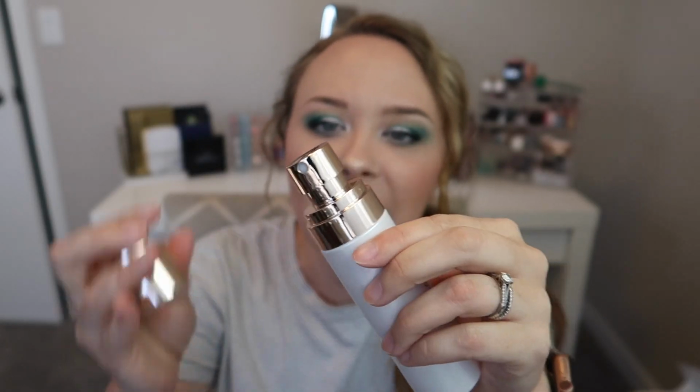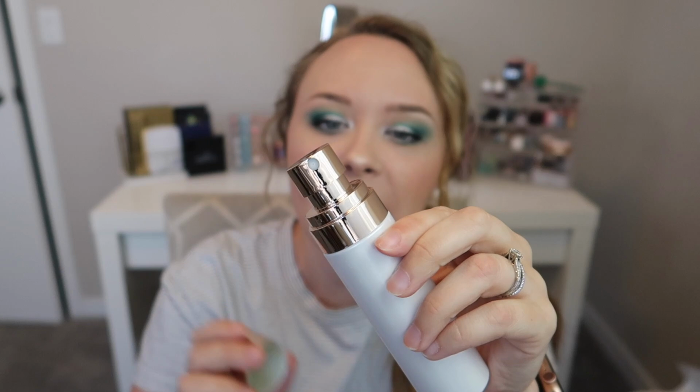So this is Ciate London Everyday Vacay. What did I say this was? Some kind of setting spray. Look at how nice that is. It's got the nice rose gold cap. And then, okay, so let's spray it. Oh, I am out of focus. I love when I change the focus of my camera and then forget to change it back.